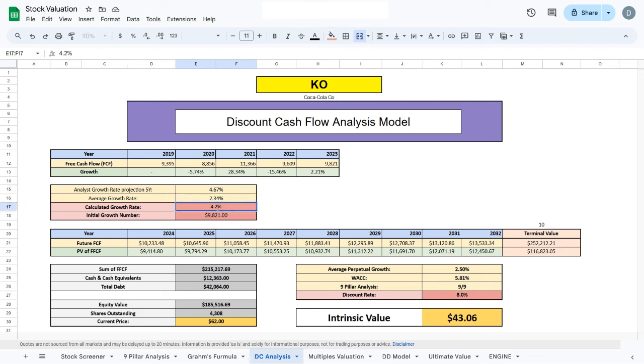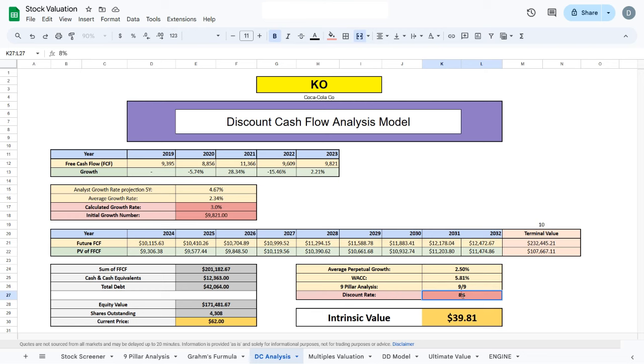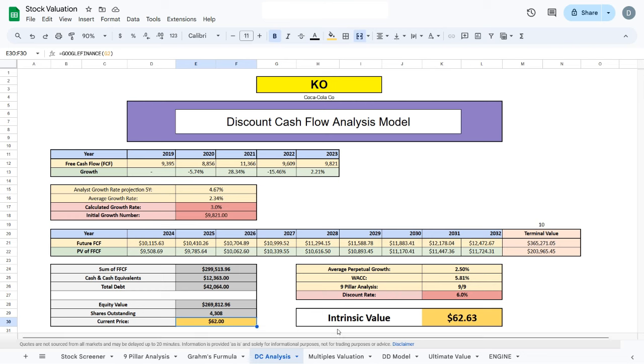I will project a growth rate of just about 3% to be conservative and calculate the future free cash flow. I will then plug in a discount rate at 6%, as I don't really need that high of a return with Coca-Cola, and I will get an intrinsic value of $62.63, very slightly higher than the current trading price of the company by only 63 cents.